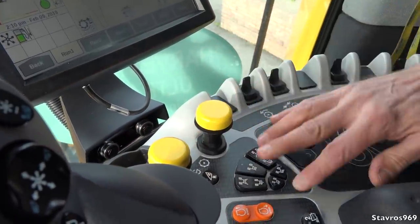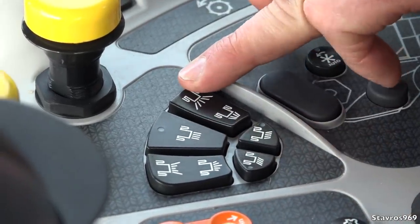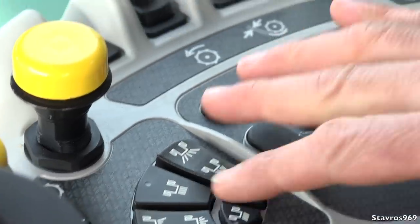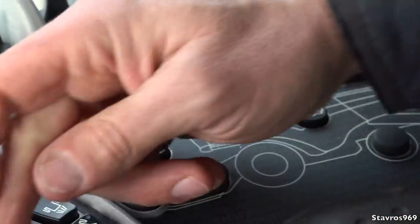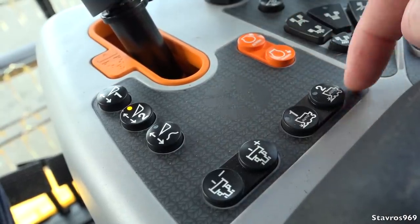Yeah. All our chopper functions are on this here then. So if we're chopping straw, then we can widen our row of chop, or narrow our row of chop, or go left to right if we have crosswind on our row of chop. Yeah. So you can direct where you want the chop out the back. Our throttle is simple here. Minimum revs or maximum revs. Right. Nothing too complicated there.